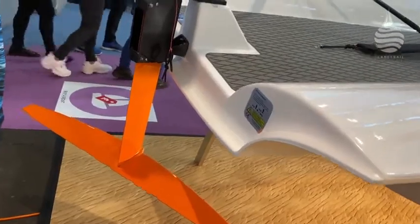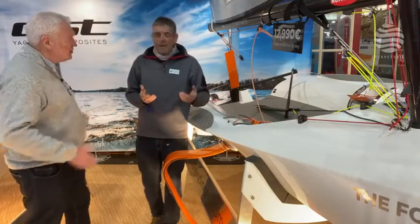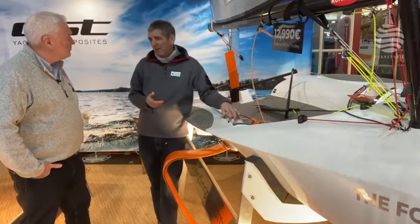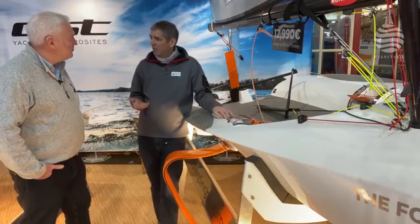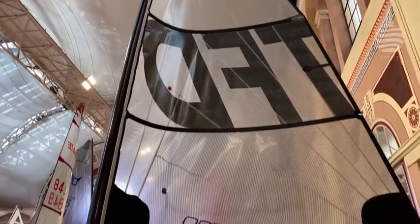What we should say is, who's this for? I mean, presumably it's for all age ranges. What about weight ranges? Yeah, so we do two sails for this boat. We do a 7.5 square metre sail. So if you're 65 kilograms or above, that's a good sail to sail with. And this is a 9.5 square metre sail.